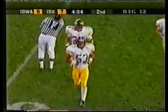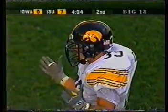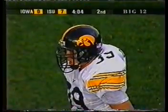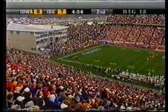Now, once again, good field position for Iowa State. They've had it all day. They've converted one time, but Iowa has done a pretty good job just kind of bending on defense and haven't given up any more big plays to the Cyclones.